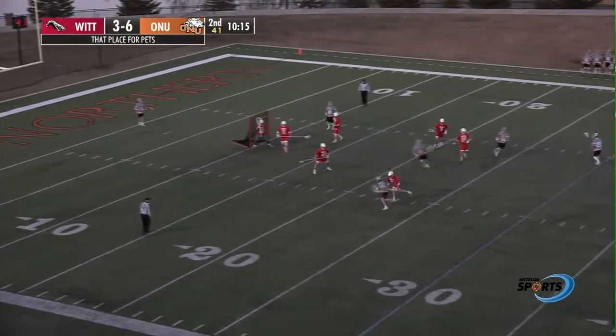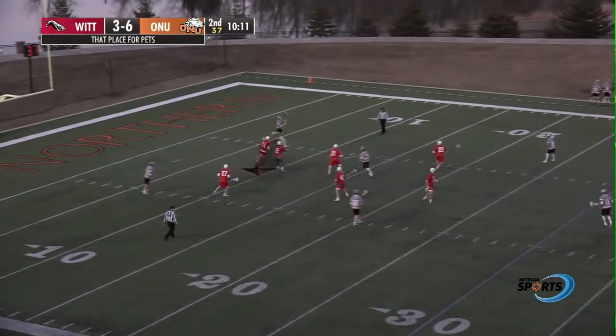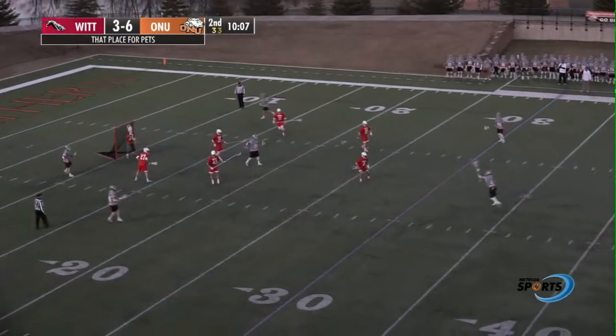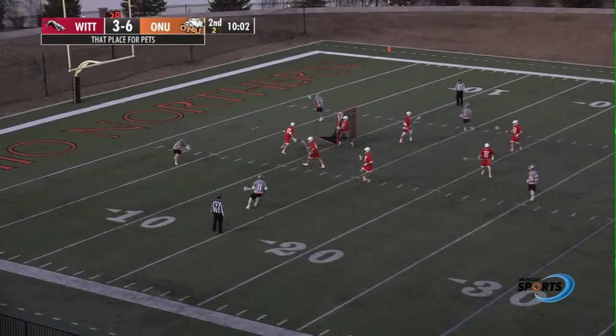He had 4 goals that same day. You know you're doing some good work. Right now he'll be running the point for the Bears. I like these jerseys. They're sharp looking. The metallic now as they work back behind the net.